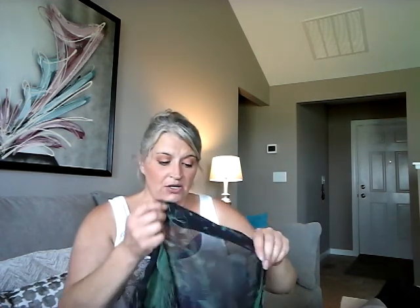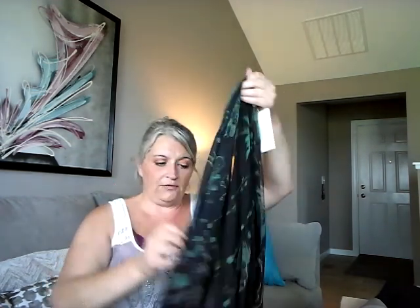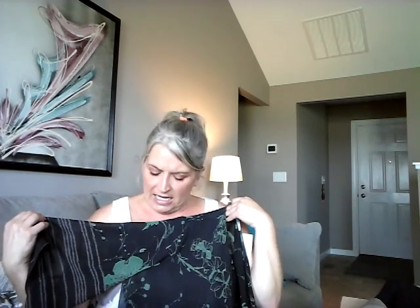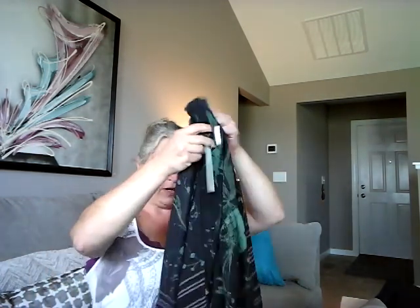So this I'm not real certain about. It is $42. So, you know, for $42, I don't know. I really, really don't know. I love the pattern and it's pretty. I like it, but it's not like, oh my gosh, I love it, you know? It's not that. So anyway, I'm going to think about that. I'm not really sure about that.